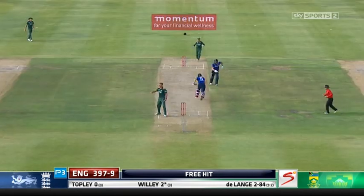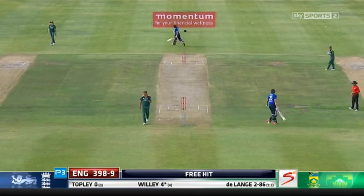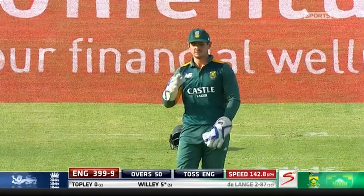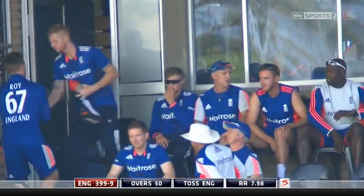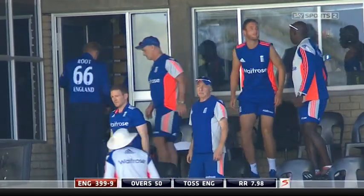De Villiers the man. Topley has come through and they're going to get through for 2. Here's the final delivery. No, it's going to be 400 to win for England. De Lange finishes with 2 for 87 in 10, and England will be well pleased with their afternoon's work. It's going to take some getting.